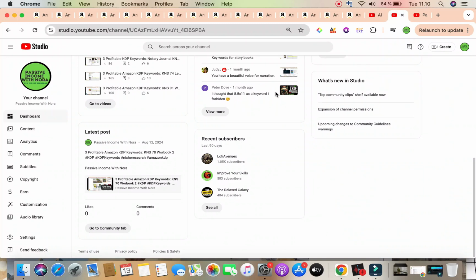In today's video, I'm going to talk about 2 profitable Amazon KDP keywords that can be included in the title, in the subtitle, or in the 7 keyword slots. Now, these keywords have been carefully selected and researched using 4 free Chrome extensions in order to validate their profitability and their success rate as well.